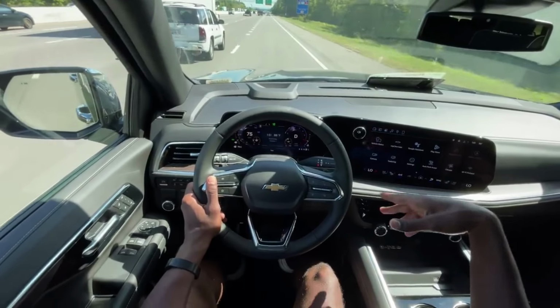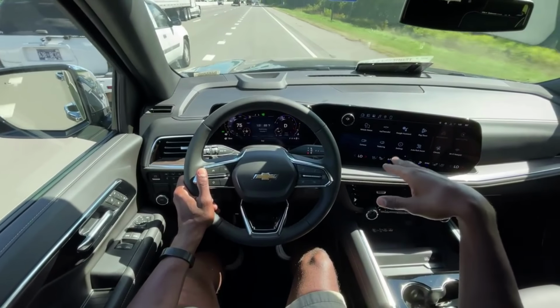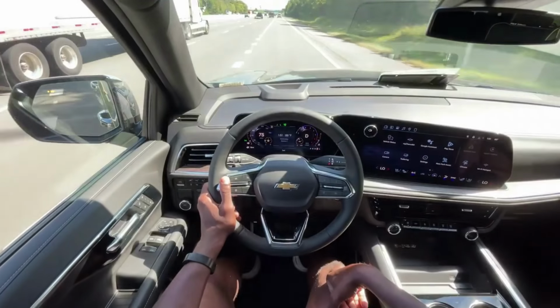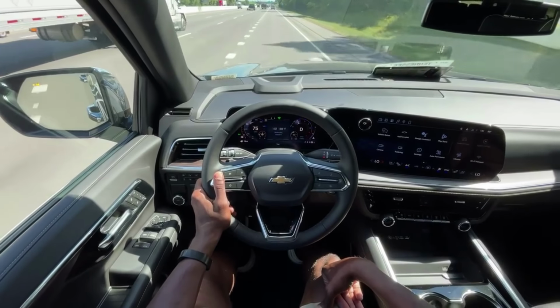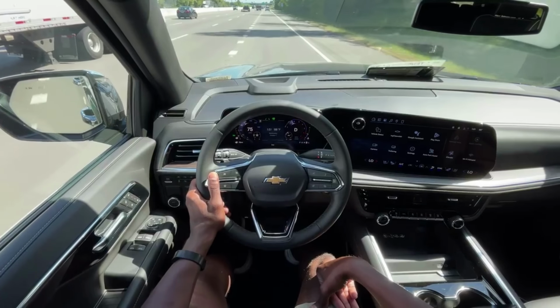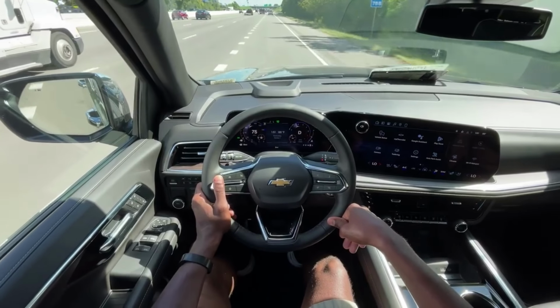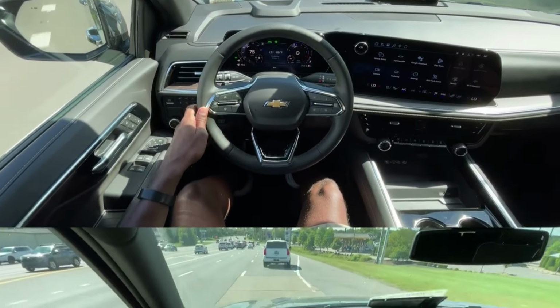But again, with the magnetic ride control and all of that, even on these 22-inch wheels, fantastic ride coming down the interstate here. Road noise is minimal, barely hearing the tires, even though these are 22s again.